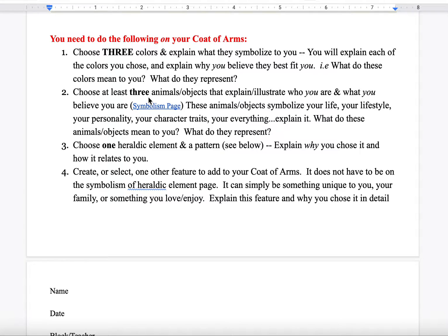You will then choose at least 3 animals or objects that explain or illustrate who you are and what you believe. Now, if you click on this link, the symbolism page, it takes you to all of the objects and animals and everything in the lifestyle. They symbolize your life, how you live, your personality, your character, your everything. What do these animals, objects mean to you? For example, Mr. Barry might select a bison because it's his favorite animal and because it's an animal from which we can get everything: food, shelter, etc. Or maybe you chose a horse because it is what leads people into battle and it's strong and it's fast and that's how you view yourself.